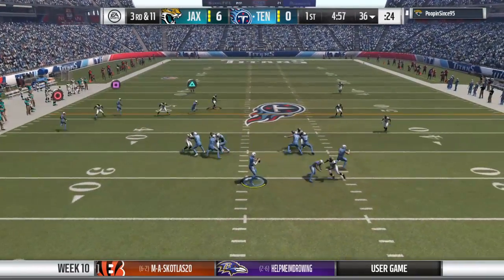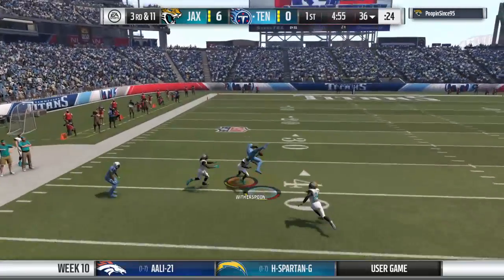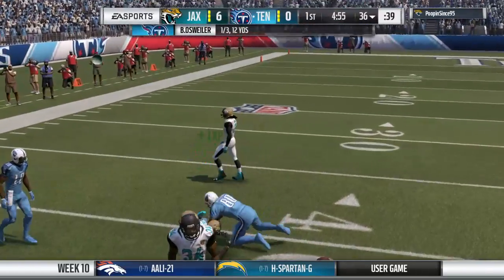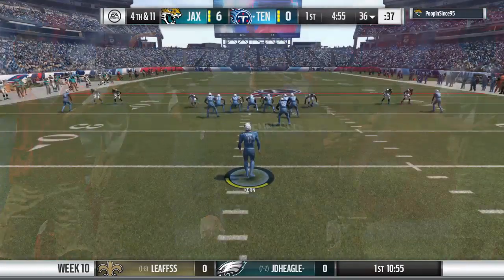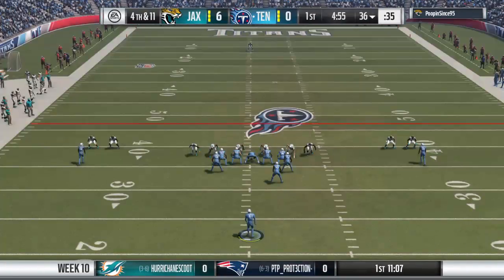Play action. It's Osweiler. And incomplete. The contact made the ball roam free and brings up fourth down. On fourth down, here's Brett Kern to punt the football away.